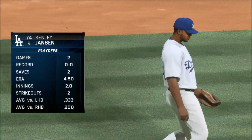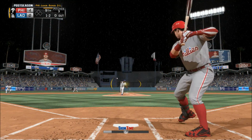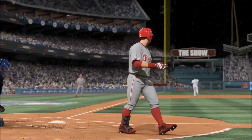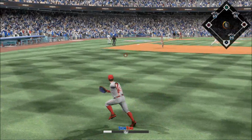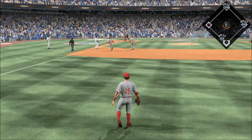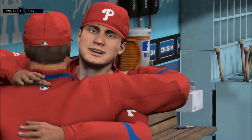Kenley Jansen will come on now to start the 9th inning as he looks to keep this deficit. And now, I might anticipate another slider down in the zone, maybe even in the dirt. And a swing and a miss. Good pitch there for the 1st out. Line to the right side, and that's in there. Base hit. And the Phillies move on. They've got a date in the NL Championship Series.